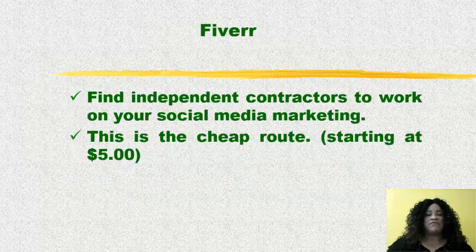Fiverr. I've used Fiverr for so many years. I'm a big fan of Fiverr. If you go on Fiverr, you can find independent contractors to work on your social media marketing. This is the cheap route. And notice the word Fiverr, F-I-V-E-R, which means their gigs start at $5.